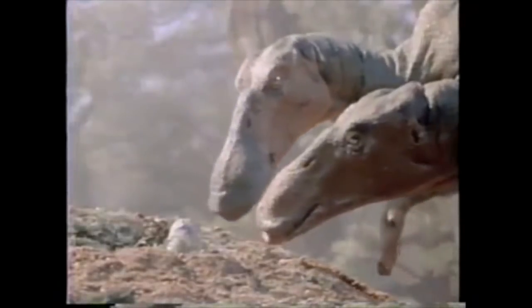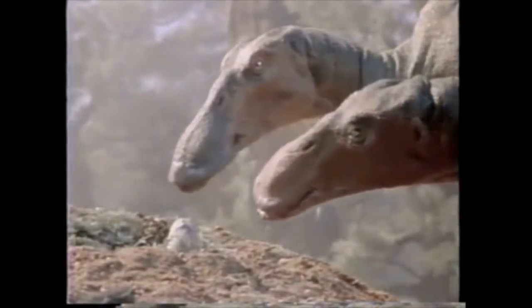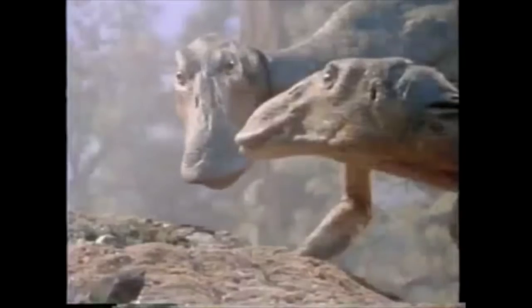Dinosaur eggs hatched like those of other reptiles today. At birth, the baby dinosaur was only 12 inches long and about 1.5 pounds. If he made it to adulthood, he'd grow to be 6,000 pounds.